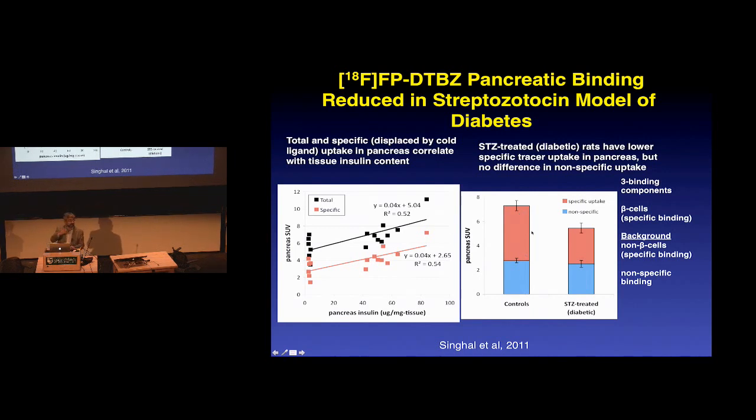So now we want to take that into an animal model, and we're using an animal streptozotocin model where we've killed off the beta cells. What we had hoped for was that we wouldn't see any specific binding if all the VMAT2 was in the beta cells. In other words, we'd measure the blue. No such luck. There's still some specific binding. That says that some of this target is not in the beta cells. Okay? So we've got one strike against this tracer already. We have some background that's non-specific. We also seem to have some specific binding that's not associated with beta cells.